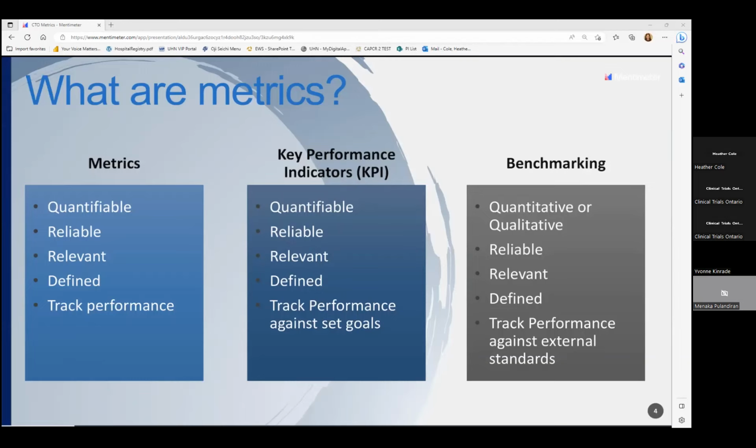Okay, so when we're looking at metrics, we're looking at something that is quantifiable, so it is something numeric. It's reliable, meaning we are able to trust the data that we are seeing. We are able to repeat that data multiple times, and we're going to come out with the same outcome if we follow the same process. It's relevant, so it's meaningful to what we are looking at. It's not just a number for a number's sake. It is something that we can clearly define, which also helps make it reliable and reproducible. It's also something that we could share with other parties in order for them to do exactly the same thing. And they are something that we use to track performance.